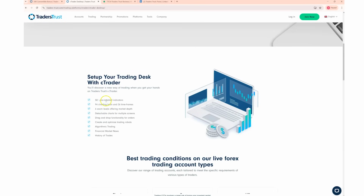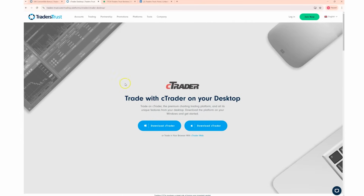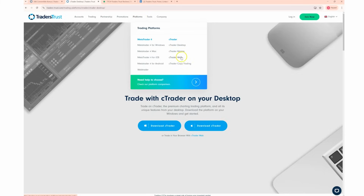Lots of different indicators, 94 charting tools, 26 time frames, lots of different zoom levels. You can detach your chart, you can drag and drop. You have access to financial market news, algorithmic trading, so lots of different advantages. As part of the education, we will also provide videos on how to use the cTrader platform, so stay tuned in that matter as well.